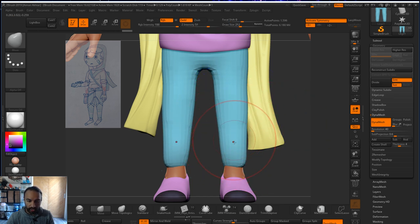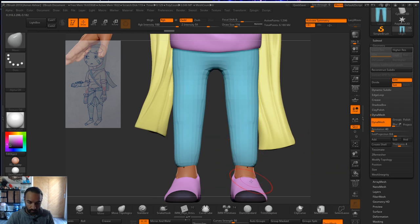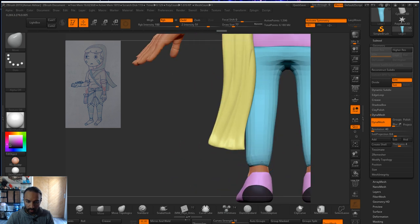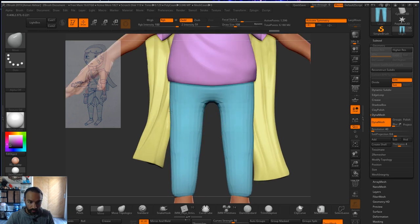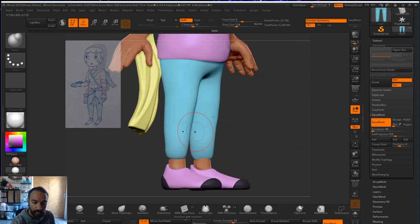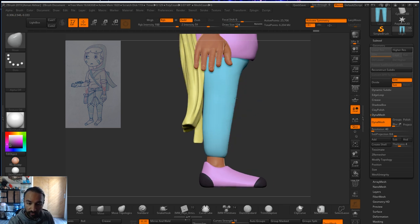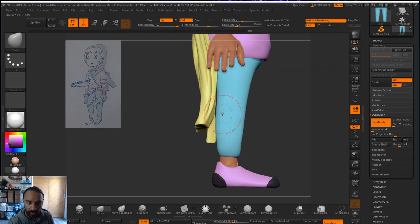I'm going for really simplified shapes here, and I might still have a little hint of calf. Pants come basically right up to the ankles here. There we go, simple pants. I'm going to divide these pants up now a few times. Delete lower because I don't really need it. Inflate a bit here and there. And remember, we're trying to go for a very simplistic, stylized character, so hopefully this will be even faster. All right, looking good.